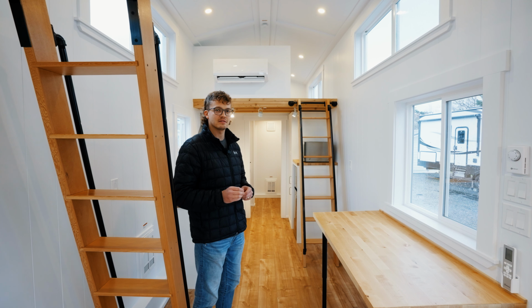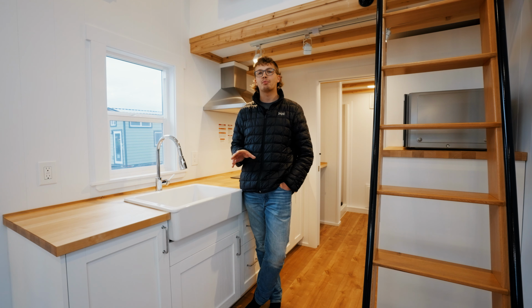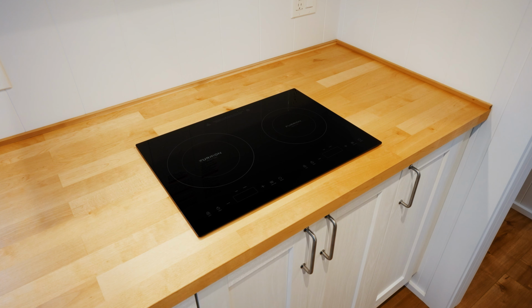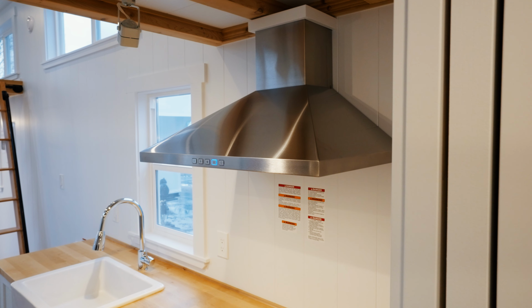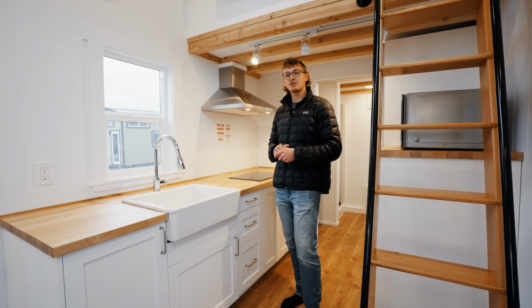Since this home is built specifically for the short-term rental market, you're gonna find the appliances in this space are a little bit different from the rest of our homes. What that means is you get things like the induction cooktop right here, you get a microwave, and below the microwave, you get a smaller fridge. The reason we've optioned for these appliances is so that if you end up renting this home out, they're much easier to clean, and it puts the home at a really affordable price point so you can start cash flowing right away.